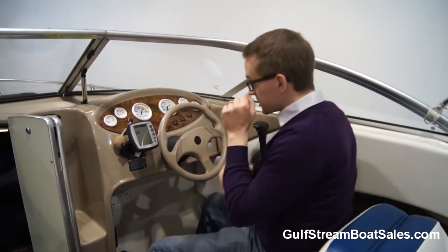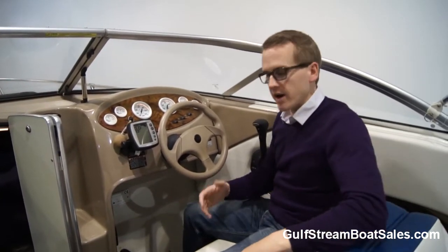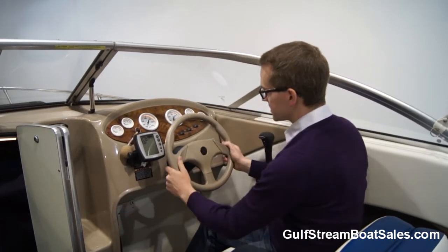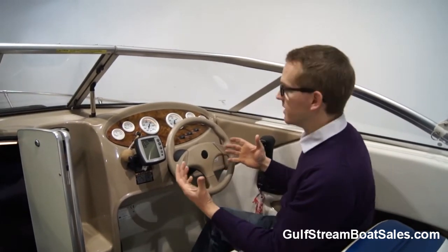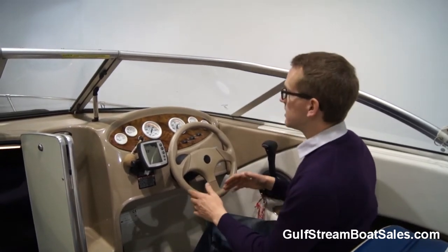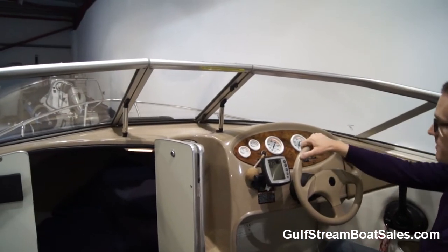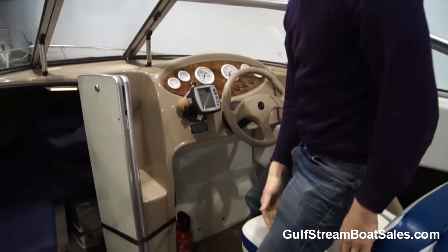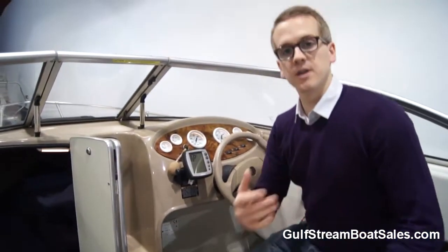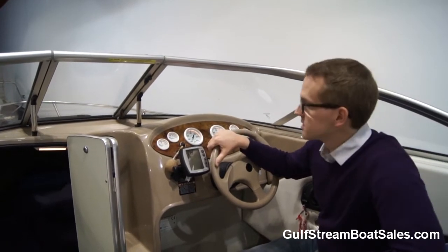But the helm position on the boat is nice and comfortable. This seat is adjustable fore and aft, and we've also got a tilt position adjust on the steering wheel as well, so it should be pretty easy to get a comfortable steering position. Whenever I'm sitting down on the seat, I've got a clear view forward out through the windscreen, and there's also enough room if you slide the seat back to stand at the helm. So if you're pulling skiers or if you're coming in to berth the boat, you can get better all-around visibility.